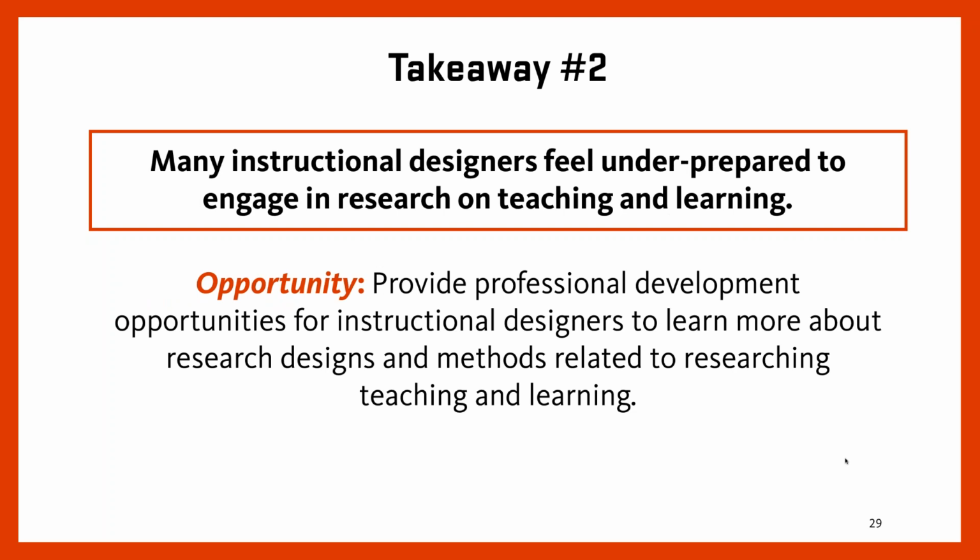Our second takeaway is that many instructional designers feel underprepared to engage in research on teaching and learning. So even though they have a high interest, in some cases they feel that they need more preparation. As we mentioned earlier in the presentation, more than half did not take any research methods courses as undergraduates. And so they acknowledge that in some cases they don't feel fully comfortable. So the opportunity here is to provide professional development opportunities for these instructional designers to learn more about research designs and methods related specifically to researching teaching and learning. The motivation is there, and the interest in developing those skills is there.